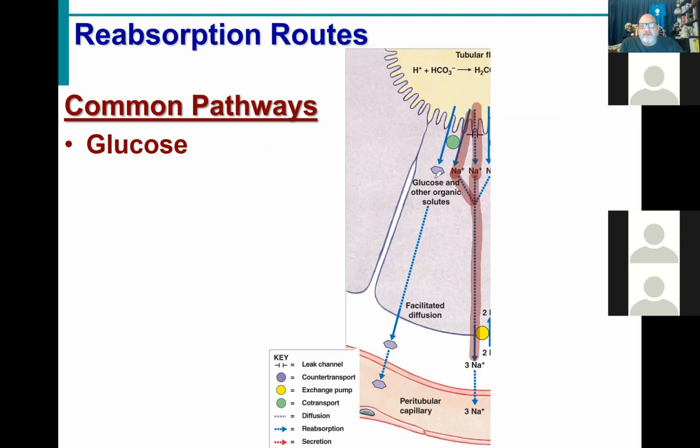When it brings in that glucose, once that glucose is saved, then we don't have to worry about using ATP to get it out the basal surface. So at the basal surface, for our glucose, for our amino acids, for all those things, we will use just facilitated diffusion.